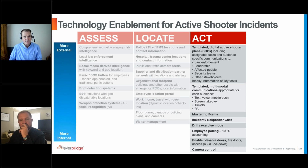And then finally, of course, I think it's probably important. Everyone has camera systems that you can control also and record so that you can have evidence later on.